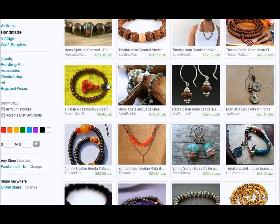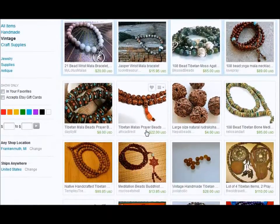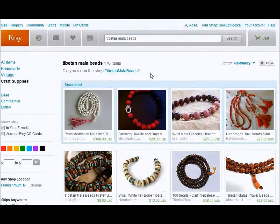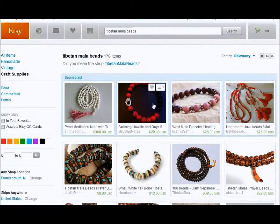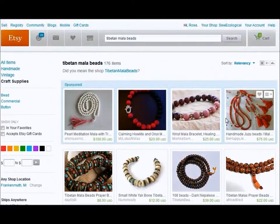You could also look for vintage if you're interested in vintage mala bead necklaces, or just the beads. You could find them here. And then if you wanted to make your own, say, and you were looking for the actual beads, you could just buy the beads and make your own. Buy 108 of them, string them together, and make yourself a mala prayer necklace. So that's the basics of Etsy, what Etsy is.